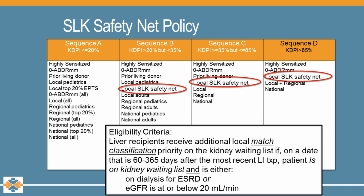And sequence D, with KDPI between 86 to 100%, these candidates will be prioritized after zero mismatch offers. It is important to note that the majority of all kidneys will be allocated within sequence B and C. This new prioritization would be limited to the local DSA.